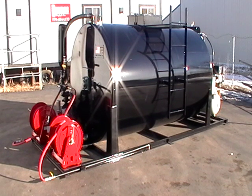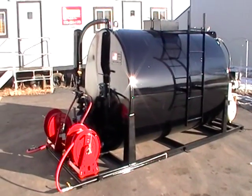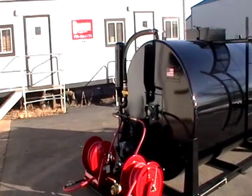Easy access ladder up to the manway with a platform for housing your additives that you may want to add to your tank. These tanks are all built right here in Fort Collins, Colorado, USA, and come with a 1-year warranty. We use a large surge bottle and a large filler pot to run both of the hose reels so that you will never run out of material while on a project.